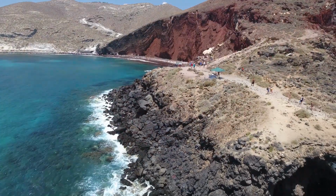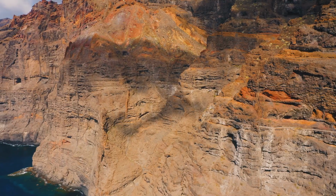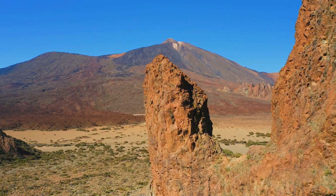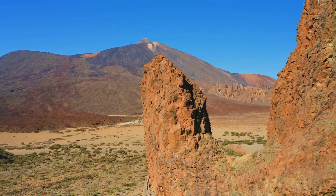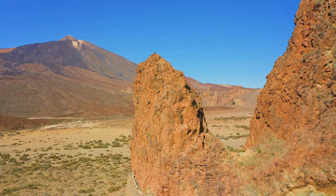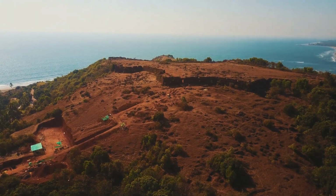Now, how did the sand get so red, you ask? Well, it's all thanks to those volcanic rocks we've been hearing so much about. The iron-rich lava from ancient eruptions has oxidized over time, giving the sand that distinctive reddish-brown hue. It's pretty cool, right?